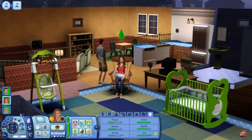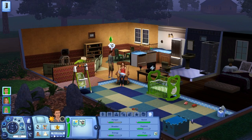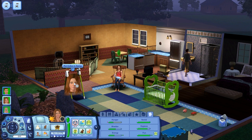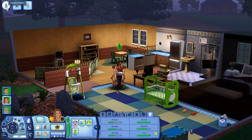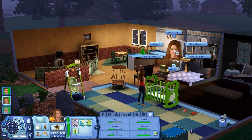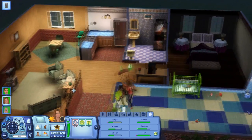As Maddie is rocking in the chair with Colton, it looks like Ian has gone home, so we're going to let him take a shower, and I think we're going to put Colton over here in the swing, and I'm going to probably eat something and work on my needs. I guess I have a mind of my own in the game and don't want to put him in the swing, so he is laying down and resting in his little crib, because Sims have a mind of their own, and sometimes they don't want to do what you want them to do.